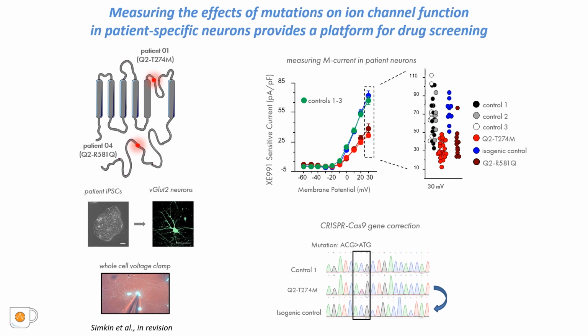We do this by whole-cell voltage clamp in combination with pharmacological inhibition. We find that while the density of current is consistent amongst neurons derived from 3 unrelated healthy control individuals, it exhibits a robust reduction amounting to 55% in neurons derived from patient 01. Importantly, correcting the mutation using CRISPR-Cas9 restores protein function to a level that is equal to control neurons, while the second patient mutation showed a similar reduction.